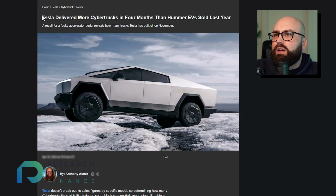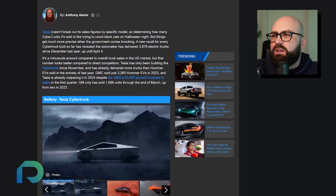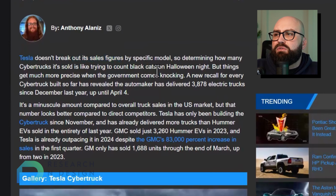All right, so we talked about this Tesla stock price. Let's look at some of the deliveries. This is an article that was released very recently, saying Tesla delivered more Cybertrucks in 4 months than Hummer EVs sold last year, which is not surprising. Tesla doesn't break out its sales figures by specific model yet, but a new recall for every Cybertruck has delivered 3,870 electric trucks since December.